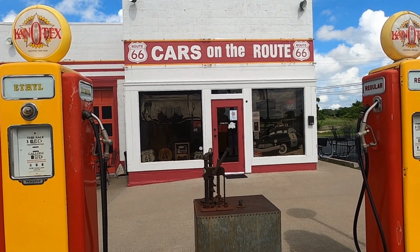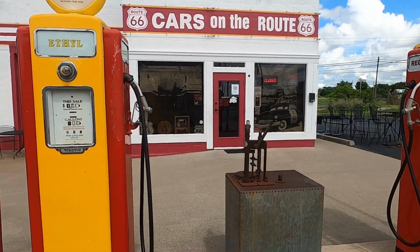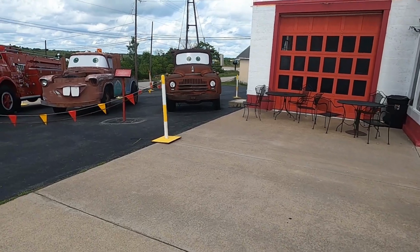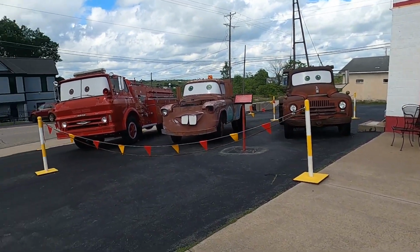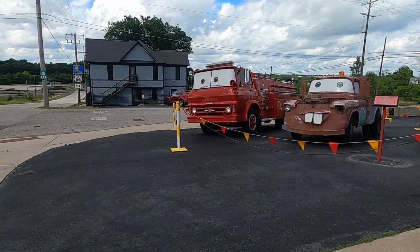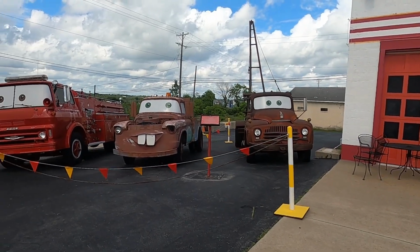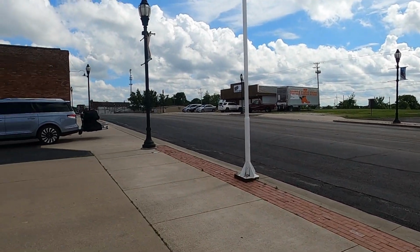Cars on Route 66. Boy, it's a loud truck. Anyway, we got Maynard here, we got everybody here except Lightning McQueen. I don't see Lightning McQueen. It's a neat little town, Galena, Kansas. Let's see what we got across the road here. Not much. So we're gonna get back in the car.